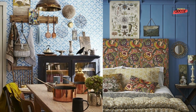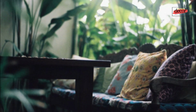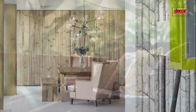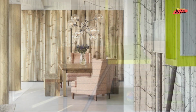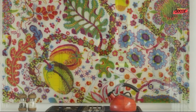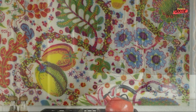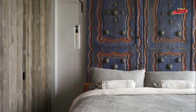3. Hang macrame wall hangings. Macrame wall hangings are a beautiful and bohemian way to add visual interest to your walls. There are many different macrame wall hangings available, so you can find one that perfectly suits your style. 4. Display plants. Plants are a great way to add life and freshness to your space. Choose plants in a variety of sizes and shapes, and place them throughout your home.